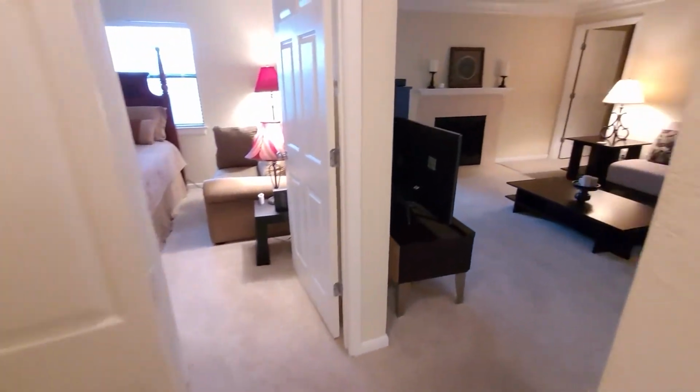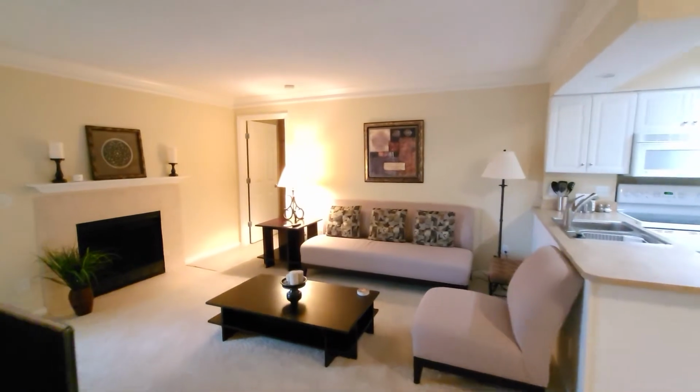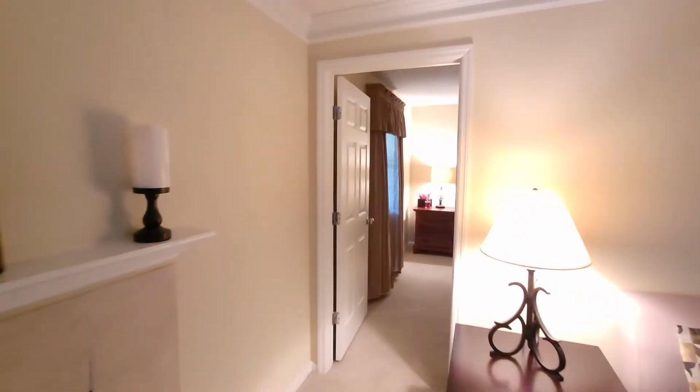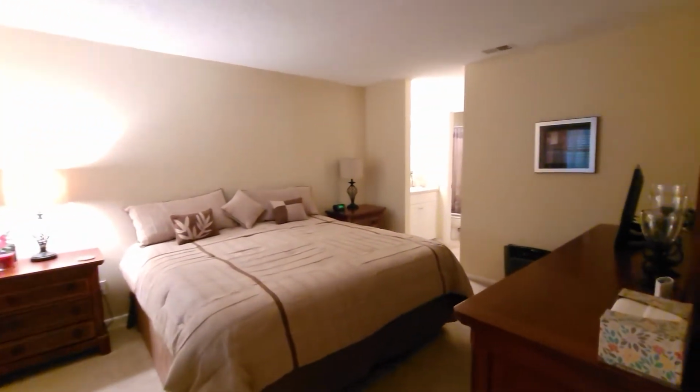Now we're going to get ready to head over to the other side and check out the master bedroom. Let's head over here to this master. Y'all are going to like this too. Check this out. Come on, man, that's a nice size room right there.